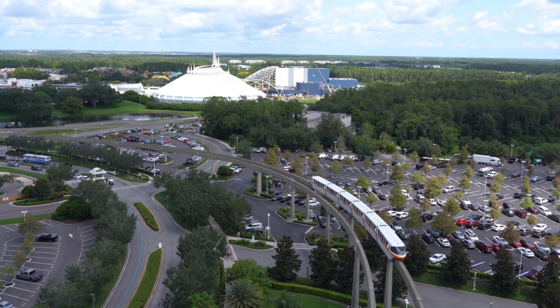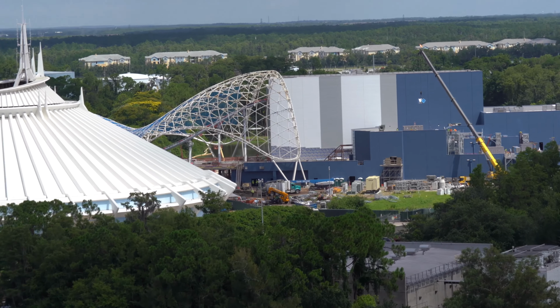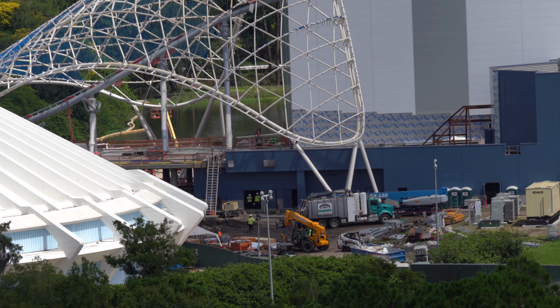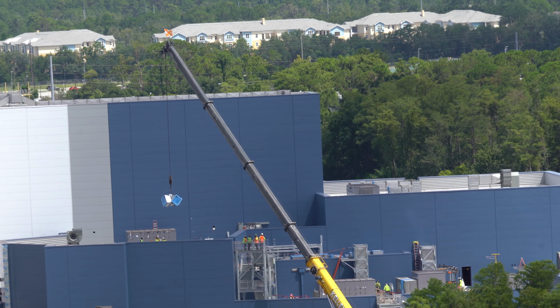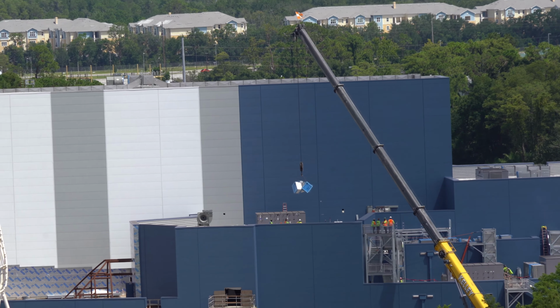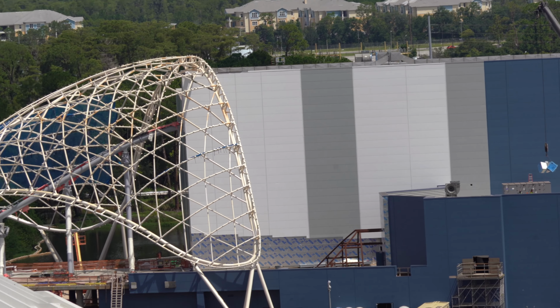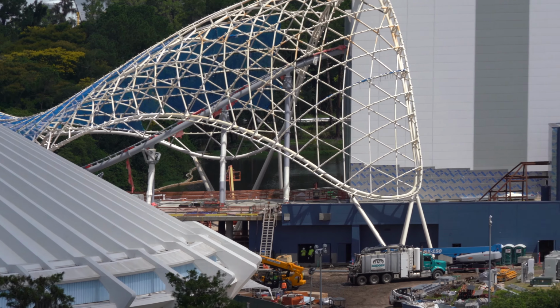A lot is happening at the Walt Disney World Resort as Disney gets ready for the 50th anniversary of the Magic Kingdom and the resort as a whole. Work continues on the Tron Light Cycle Run roller coaster. This is the biggest project that is coming to the Magic Kingdom and is a massive addition to the Tomorrowland area. We don't know the exact opening date of this roller coaster, but Disney has stated that it will open sometime during the 18-month 50th anniversary celebration.